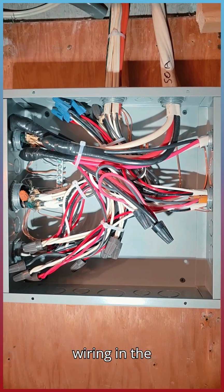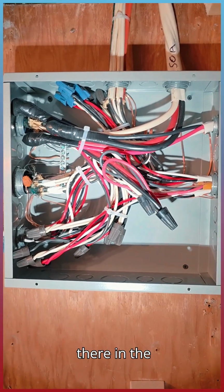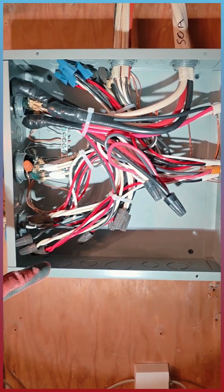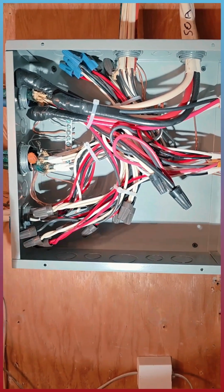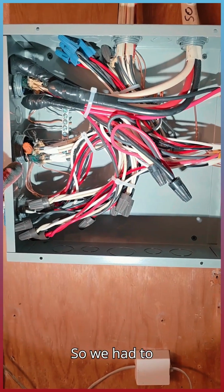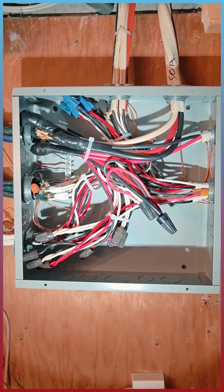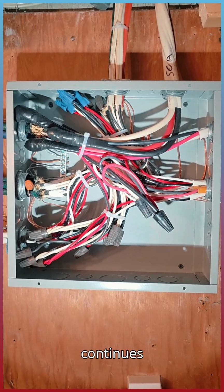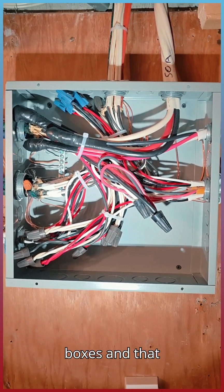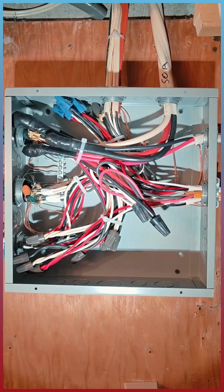A lot of aluminum wiring in the house here. Half of it was aluminum, so that's all those brown barrettes there in the very bottom. Where's my finger? There she is. And then we broke the ground right there on the aluminum, so we had to splice that back together. Keep that ground wire and that bonding continuous throughout all the metal boxes and that circuit. All right, off to the panel now.